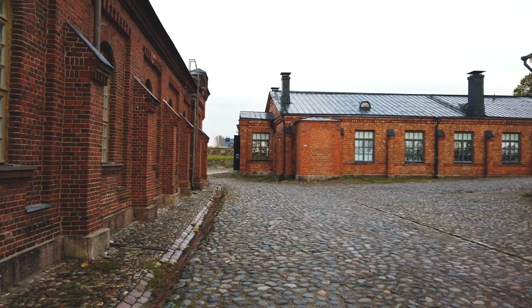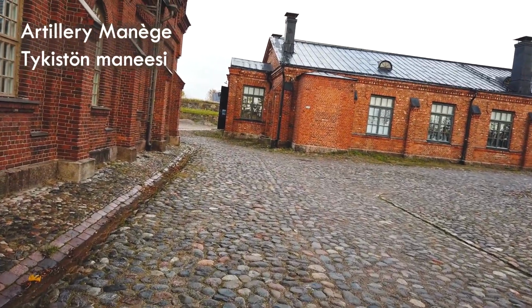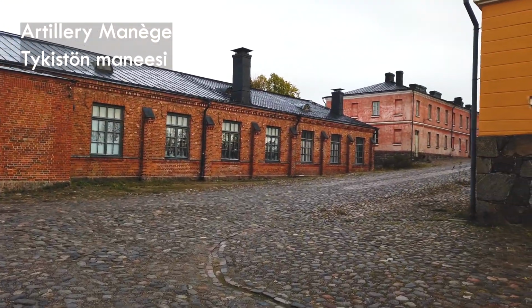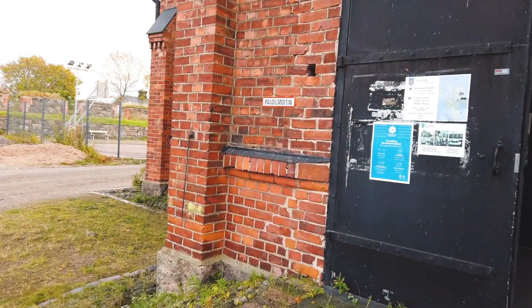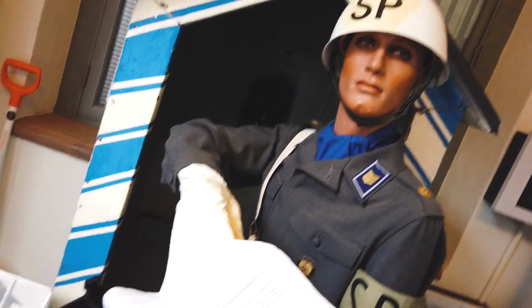Let's continue our journey. The manege, we can find the artillery manege. It was built in 1903 to 1904. There it is. This is also a war museum. Checking out some papers. There you go.